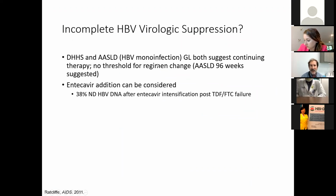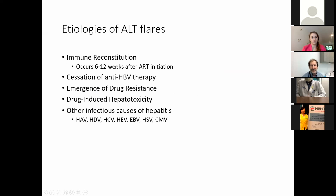And guidelines both from the AASLD and HHS from mono-infection suggest continuing drugs with really no threshold for a regimen change, with AASLD suggesting 96 weeks and considering the addition of entecavir, with the development of undetectable hepatitis B after entecavir intensification in between 1/3 and 40% of individuals. This is a small number of patients, but this is what can be done in people who are not suppressed.